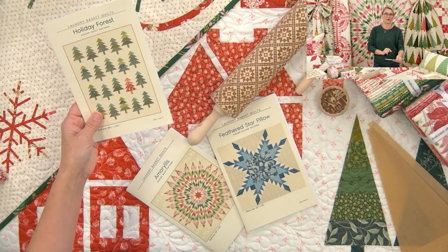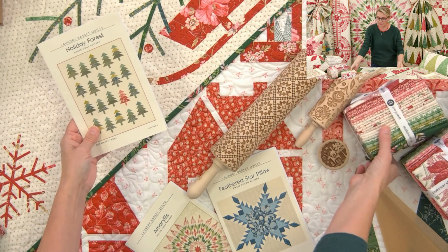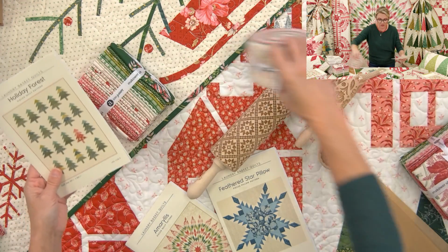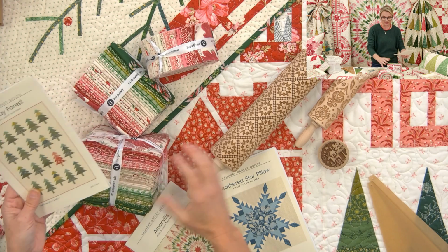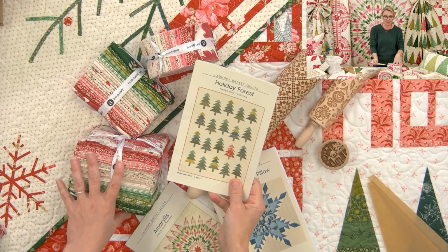You cannot go wrong with Holiday Forest. We have beautiful fat quarters, jelly rolls, fat eighths. This is a fat eighth, fat quarter. You can use any of the bundles.